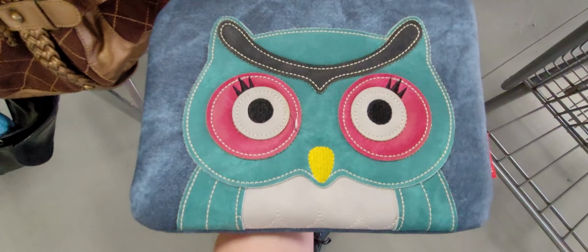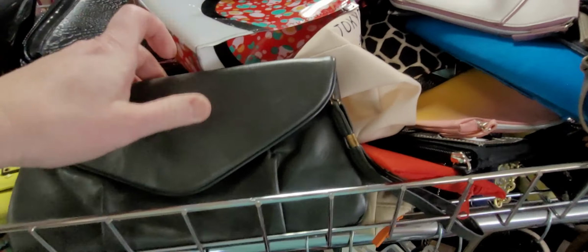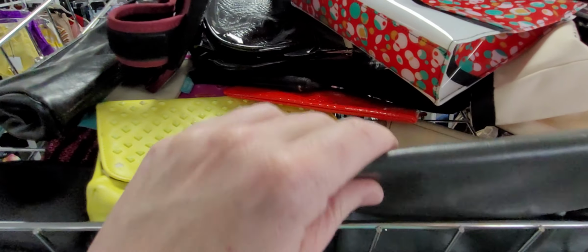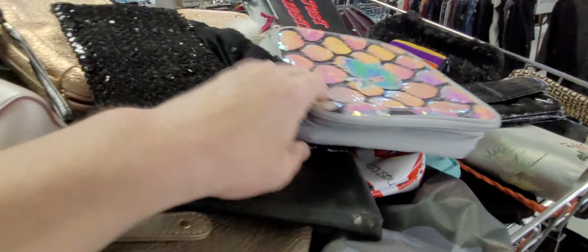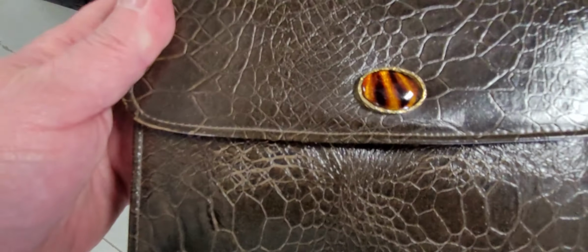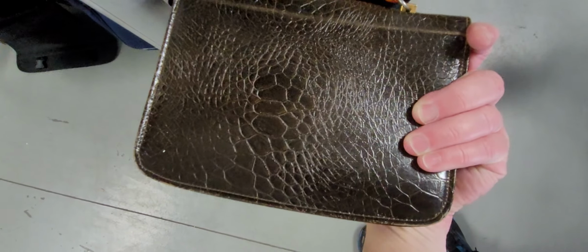So this is Union Bay. That's cute. I wonder if there's anything up here that might be vintage. I have found some things in here before. It's another store I like to go to and shop, because you never know what you're going to find. Just look at the handle of this one. I wonder if this is vintage.